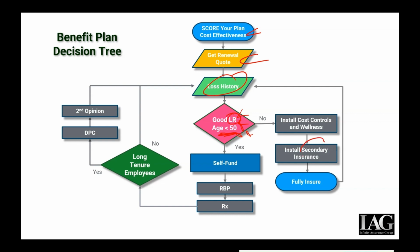But we can still look at the secondary insurance plan regardless, just because of the tax advantages, and we'll stay fully insured. But now, if we do have good loss history, then we start looking in the realm of self-funding, and we'll go back with RBP, reference-based pricing, and prescription. Make sure we get cost containment on there.